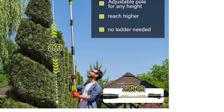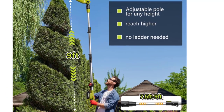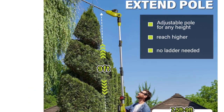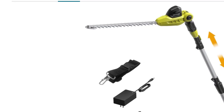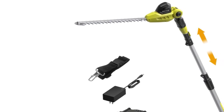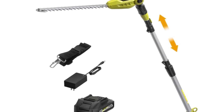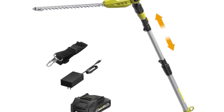Despite its reach and power, it remains relatively lightweight, about 8 to 9 pounds according to the Amazon listing, and comes with a shoulder strap to help distribute that weight during prolonged use. The package often includes 2 2.0 batteries and a charger, giving you more working time without frequent recharges.